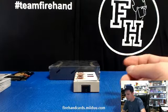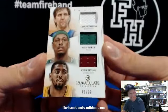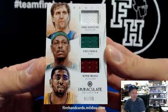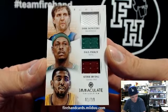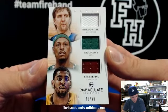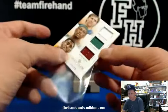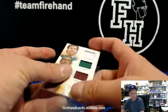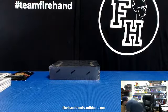And a triple jersey. Dirk Nowitzki, Paul Pierce, and Kyrie Irving. 81 out of 99. Mavericks, Celtics, and Cavs. Vansha, Unknown, and Hudat on the random. All right, still waiting on the big boy.